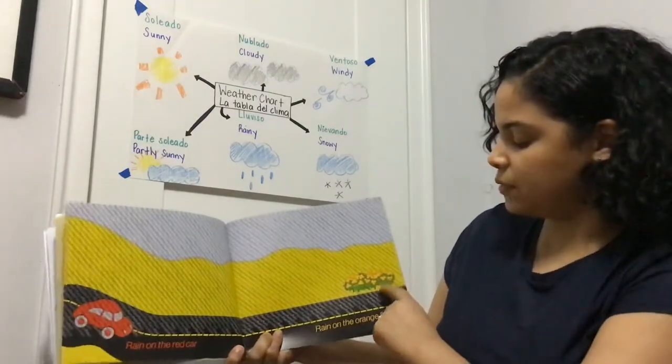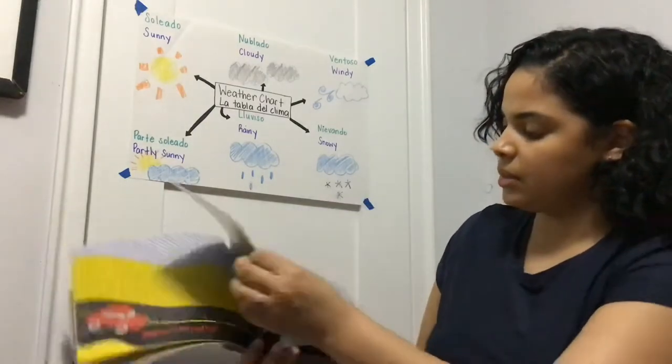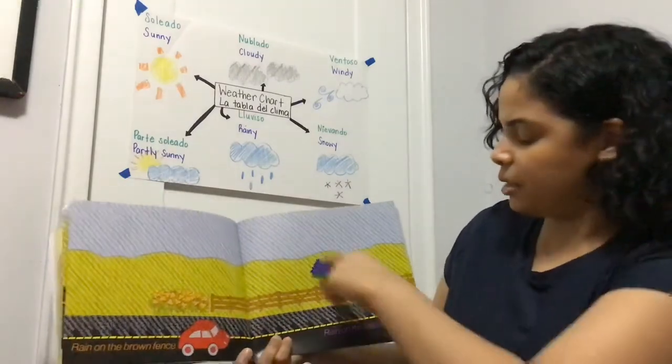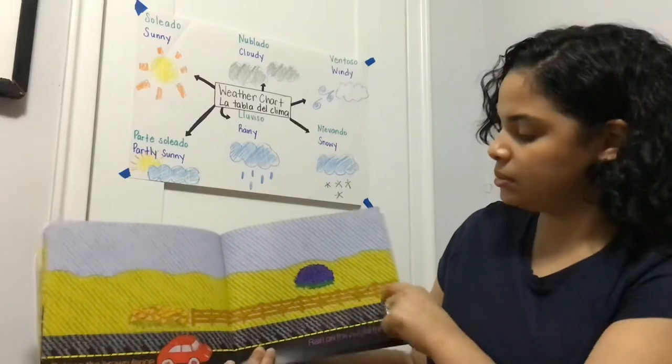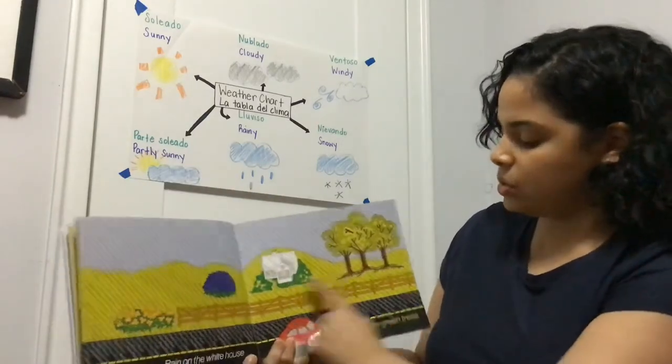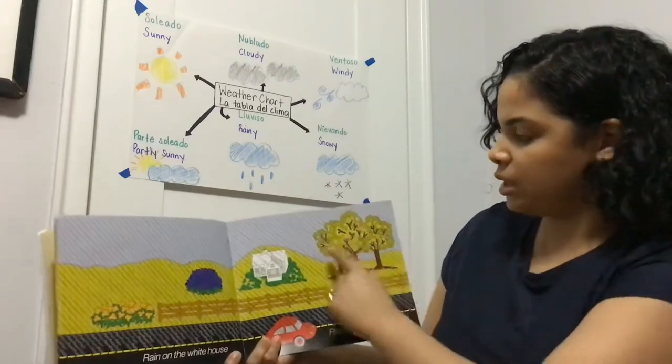Rain on the orange flowers. Rain on the brown fence. Rain on the purple flowers. Rain on the white house. Rain on the green trees.